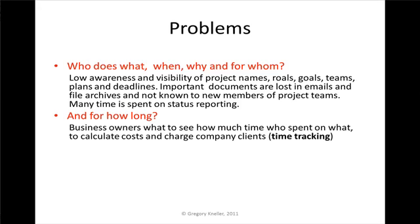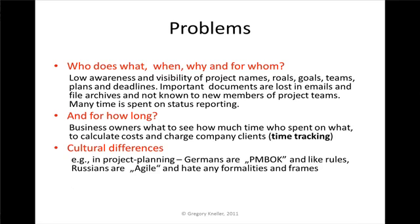And how long? Business owners want to see how much time who spent on what project, and they want to calculate the costs of each project and charge clients according to time tracking. The company also faces a cultural differences problem, which is mainly in project planning. Germans are very plan-book oriented. They like to plan everything before they start, and they like rules. Russians are more agile: let's start and see what happens, and they hate any formalities and frames. So it also affects implementation. And the team is split between two remote offices, Munich and Moscow.